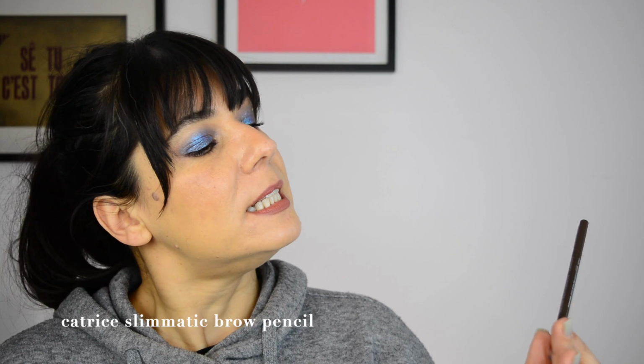Other functional things, brows, I'm gonna bring the Catrice Slimmatic Ultra Precise Brow Pencil, the darkest one, don't know the name of the colour, 040 Cool Brown, I think. I love this. I've gone through several of these, super affordable, love it, and it has a spoolie, so that's why I'm bringing this one instead of my Urban Decay Dark Drapes pencil, because it has the pen liner on the other side, so I need the spoolie, so I decided to bring this one.